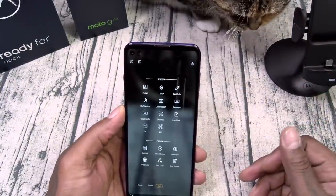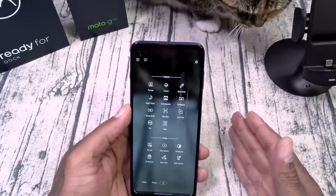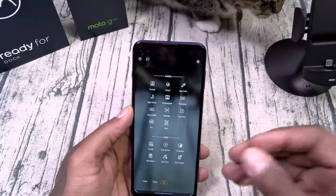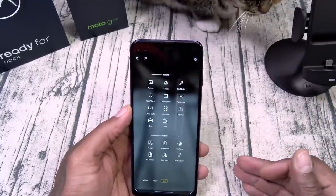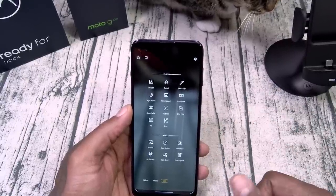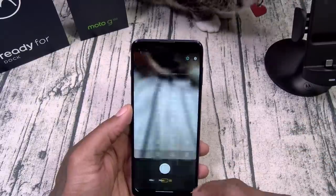Now you got portrait mode, you got cutout, spot color, night vision, cinemagraph, panorama, you got group selfies, ultra res, live filter, live focus videos, pro mode, portrait mode, slow motion, AR stickers, split color, and dual capture. Okay, so a lot of different modes to choose from.